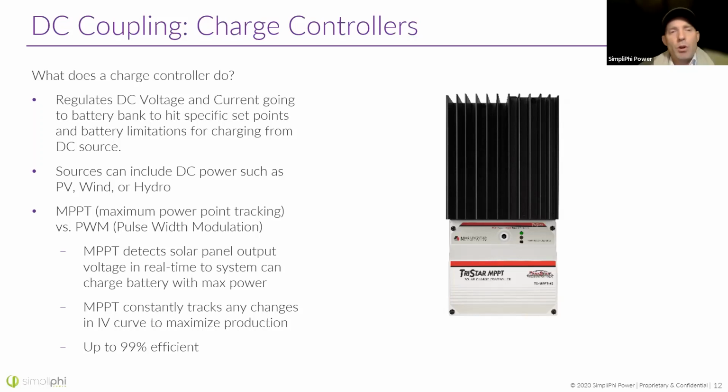But there's another type of charge controller that exists. The second type of charge controller is a bit cheaper. It's the PWM controller. And these controllers are often used in smaller, cheaper systems. So I will spend just a bit of time talking about how they work. The MPPTs can be very efficient, making solar panels run at pretty close to 99% of their max output level.